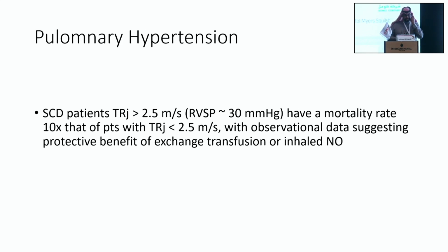Pulmonary hypertension is really just observational data, and it is one of the high-morbidity complications of patients with sickle cell disease, and it has to be proved by cardiac cath. Among the majority of those who have a high TRV, only 6% of them really have actual pulmonary hypertension. So what exchange transfusion will do is probably stabilize it and prevent progression. It's unlikely to reverse the damage that already happened.